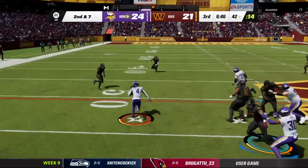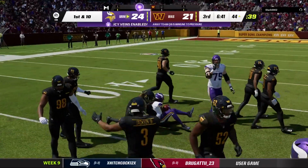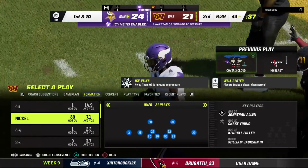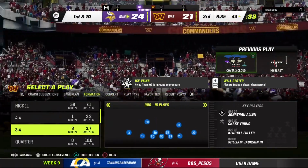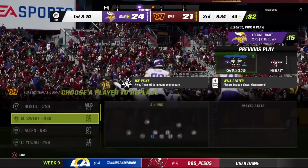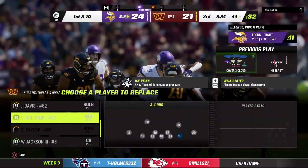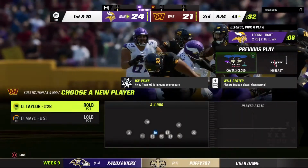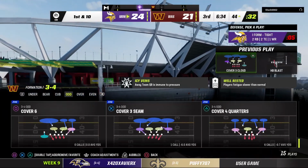A 10th carry in the game for Cook. And taking it across midfield and inside the 45. 67 yards rushing for him now on what was his 10th carry of the ball game. Well, you certainly have to give a little credit here because they're playing this game now at their pace. This is ball control football, sustained runs, taking their time and making it work.